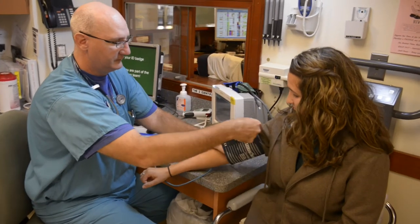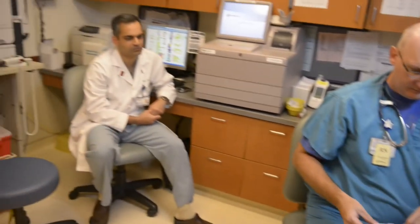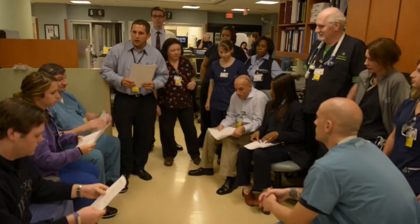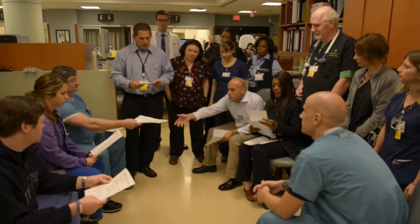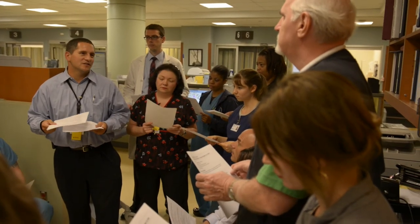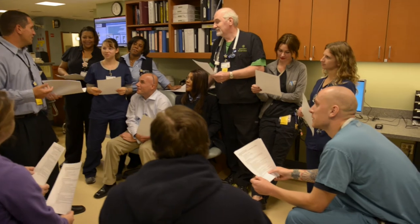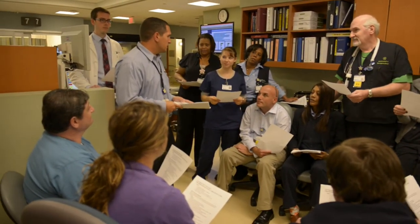We treat people of all backgrounds, and we treat a range of illness, ranging from minor injuries all the way through to life-threatening illnesses. The Jefferson Emergency Department put together a core team of doctors, nurses, technicians, staff from radiology, and staff from environmental services to plan the range of changes needed to improve patient flow in the ED.